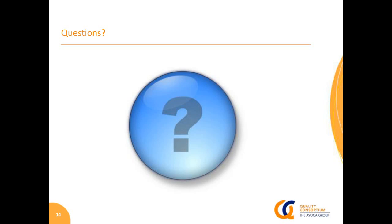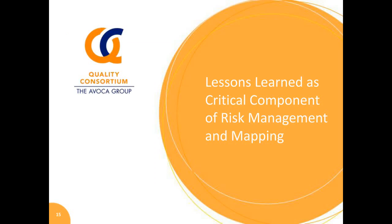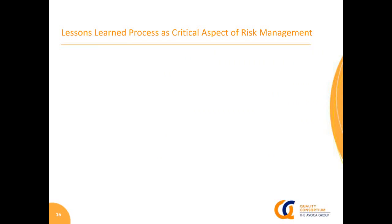So I'm looking at time, making sure that we're progressing, and I think we're doing fine on the time. So now I'm going to get into a little bit more of the specifics of what I really am excited to share with you. And these are around specific mapping of lessons learned, in this particular case, to the risk management plans. So I think that is very key for us to start talking about.